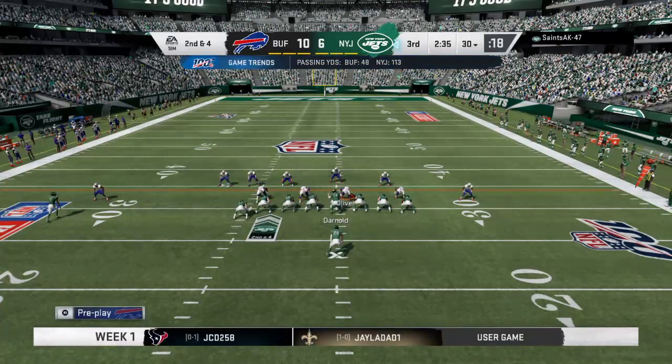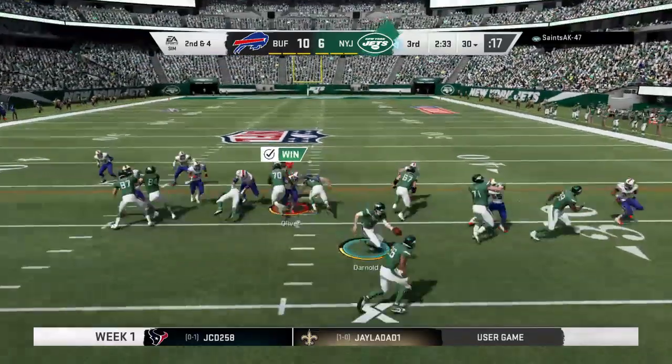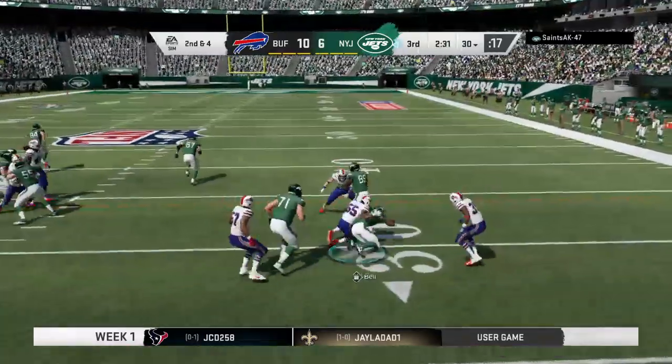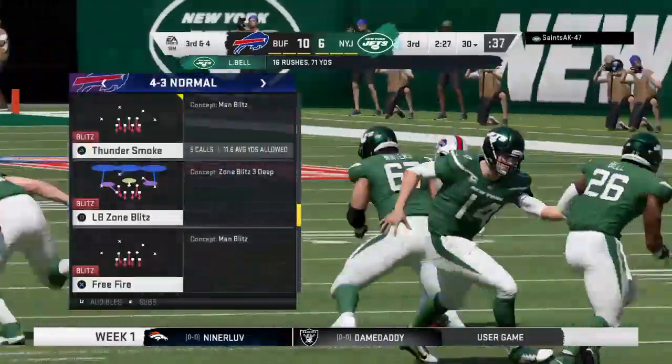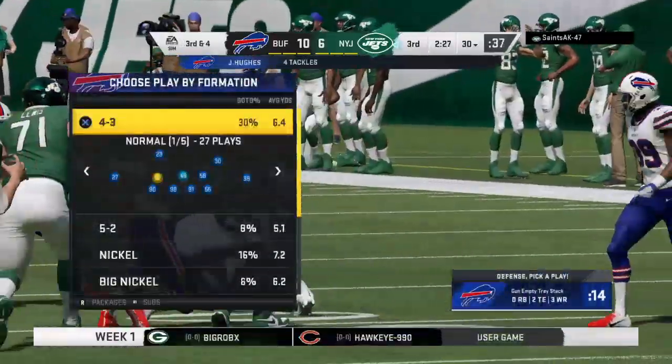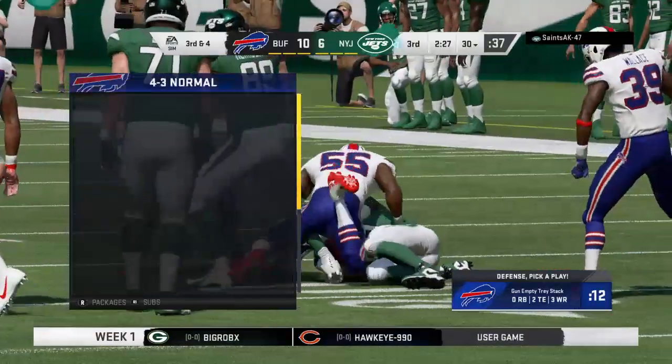That's it. Tighten up, tighten up, tighten up. Again, it's Bell. And he went backwards. He'll be down at the 30. Officially, it will go as a 1-yard loss, and that's going to lead to a third down.